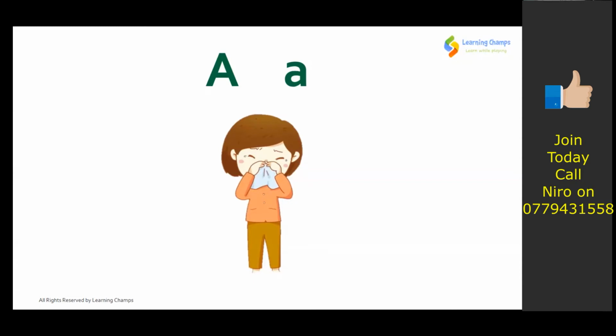So the letter A is? A. What is the sound? Can everyone do the sound of the letter A? A. Okay. Right. Now we are going to look at some words with the vowel A. Now look at this.